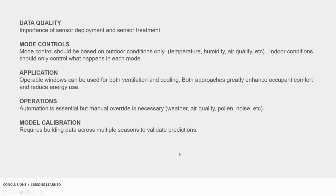Yeah, so lots of lessons from this project. One thing I forgot to mention, a big overriding learning from this project of doing so much in depth on the natural ventilation controls was that the mode of the controls should only be based on the outdoor conditions, not the indoor conditions. So whether you're in heating, natural ventilation, cooling, or some other version of a mode, that really is only dependent on outdoor conditions. What happens inside that mode should be dependent on the indoor conditions.